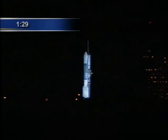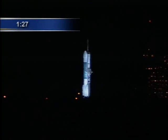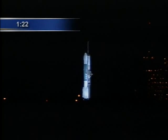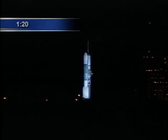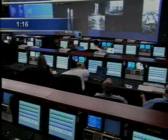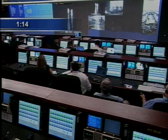Seconds. SSE, hydraulic external power to on. External. 80 seconds. RCO, report range, go for launch. RCO ranges go for launch. CLCDR, go for launch. Roger.